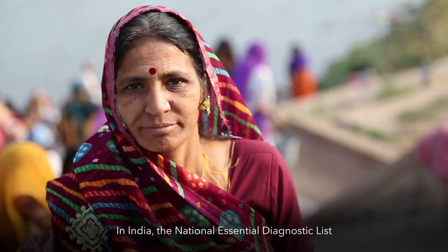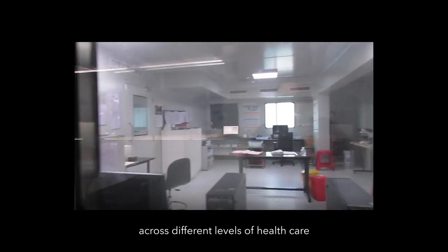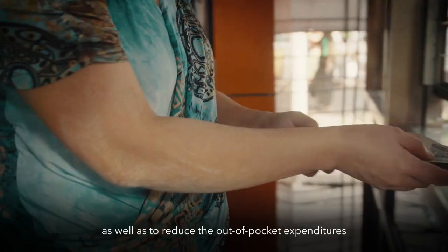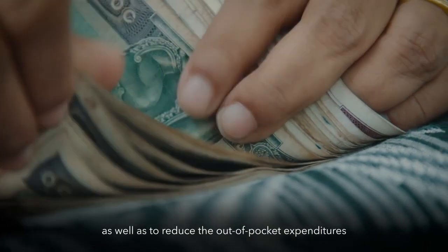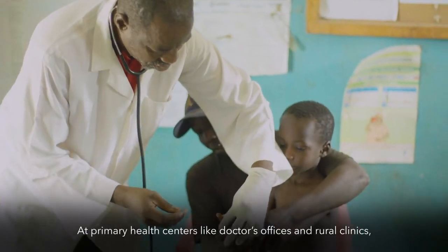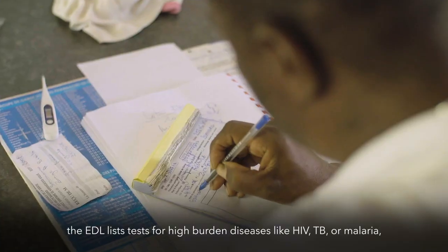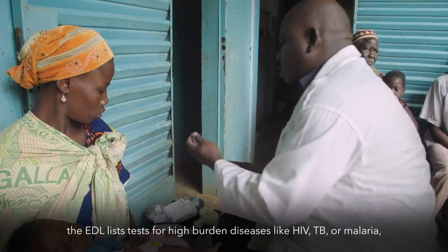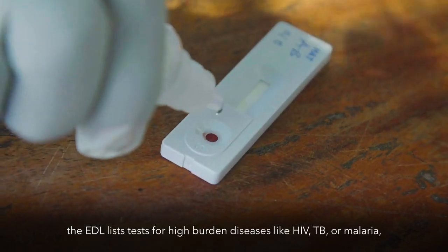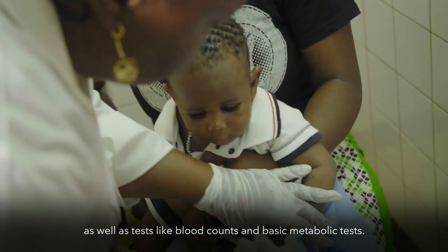The EDL is a starting point for countries and should be adapted to meet their unique health needs. In India, the National Essential Diagnostic List forms the basis of the Free Diagnostic Initiative of Government of India to improve the availability of diagnostics across different levels of healthcare, as well as to reduce the out-of-pocket expenditures on diagnostics for the patients. At primary health centers like doctors' offices and rural clinics, the EDL lists tests for high-burden diseases like HIV, TB, or malaria, as well as tests like blood counts and basic metabolic tests.